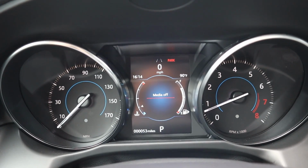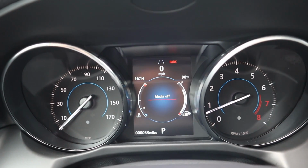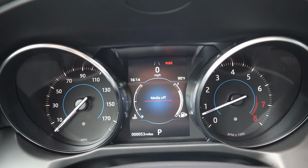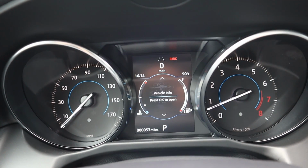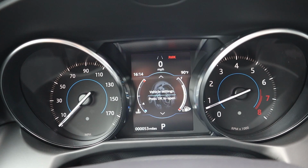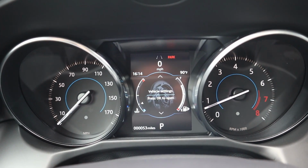Now here in the center gauge cluster, you've got RPMs over on the right side. On the left side, you've got the speed, and then right there in the center, you've got a couple different menus that you can scroll through, basically pretty easy to use. So it'll show you like driving assistance. You can see your media, vehicle settings, all that kind of stuff. Pretty simple and straightforward, and just works well.